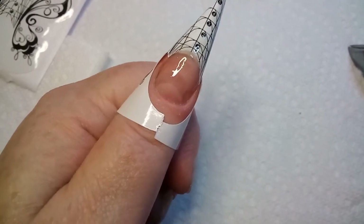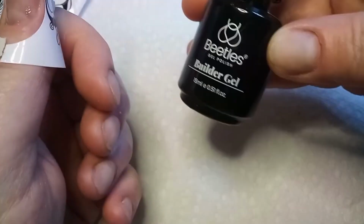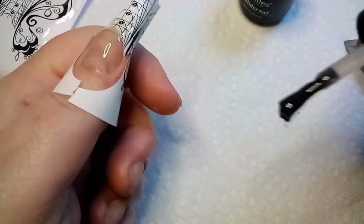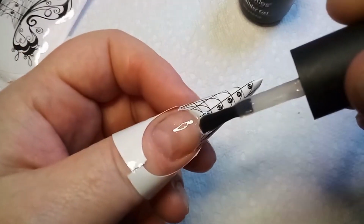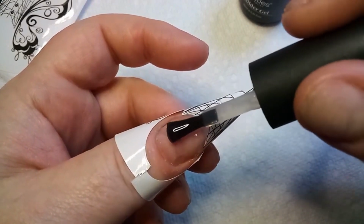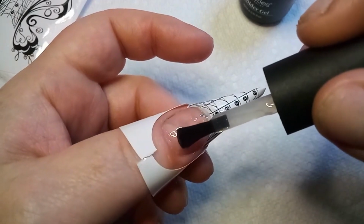So I let that cook in the LED UV lamp, again, the Beatles, for about 90 seconds. The lamp has a timer. And then I go in for a second coat. This is just a strengthening coat, again using the gravity to build up a little bead there.